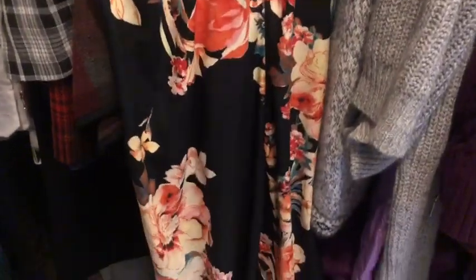This is a jumpsuit I bought last May for a wedding. I wore it once. I do think I could possibly wear it again, though. I have some bachelorette parties and different wedding things to go to already this year, so that's gonna stay in there, and we'll see if I wear it, and if I don't, I will resell it.